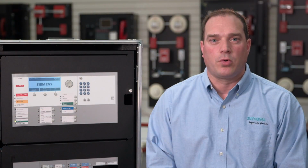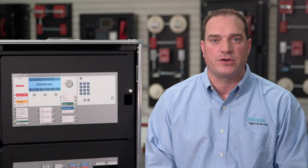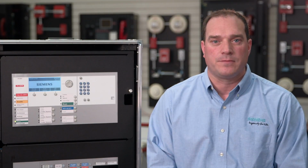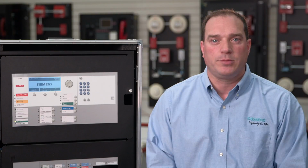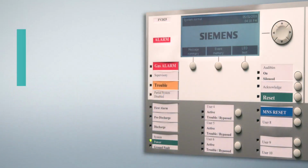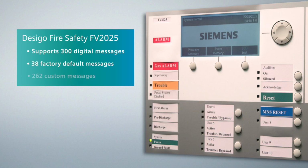The system will support 1-to-1 full redundant backup when the main amplifiers are configured as such, or 3-to-1 backup using the 4th amplifier. Each amplifier will support a single message at one time. You can have one amplifier for multiple paging zones, but they will each hear the same message or recording. The system will support 300 digital messages, including 38 factory default messages and 262 custom messages.